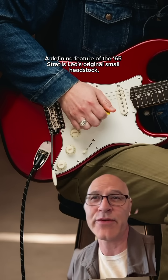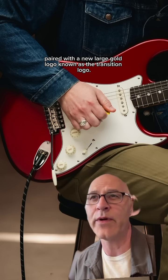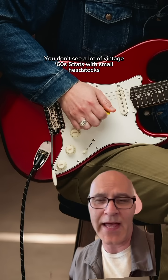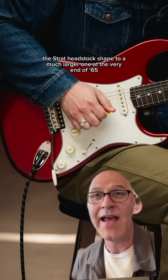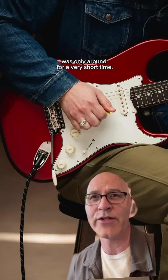A defining feature of the '65 Strat is Leo's original small headstock paired with a new large gold logo known as the transition logo. You don't see a lot of vintage '60s Strats with small headstocks and that gold transition logo because CBS changed the Strat headstock shape to a much larger one at the very end of '65 going into '66. So small headstock with transition logo was only around for a very short time.